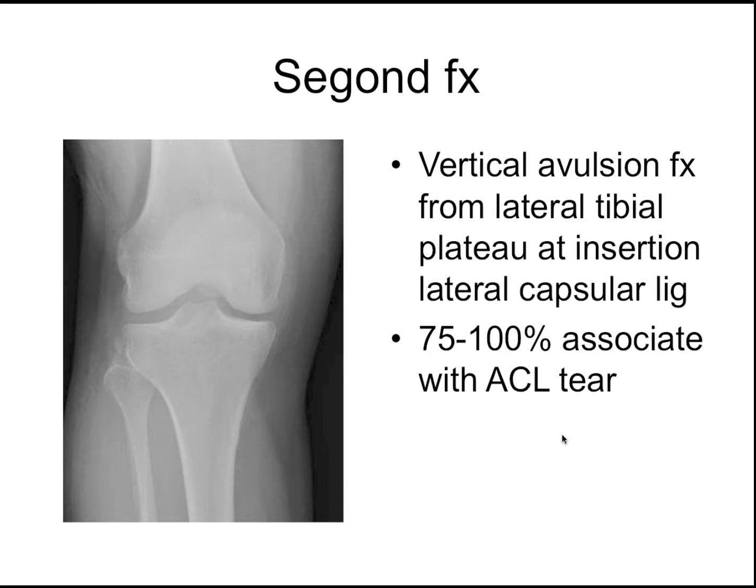You can't see it here, but it's off the lateral distal femur. There's a little vertical fracture there. That's very typical of an ACL. If you see that, you really got to be concerned about that.